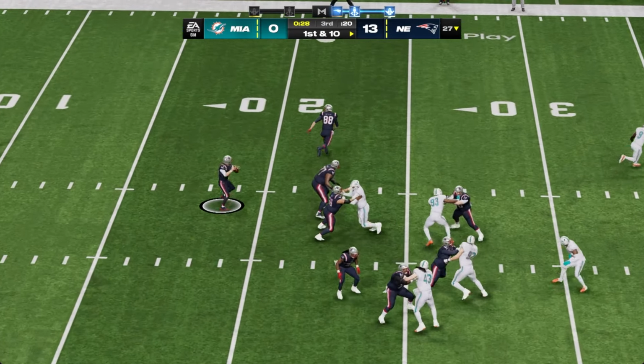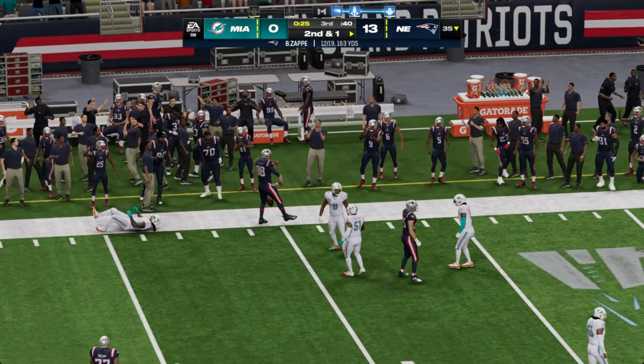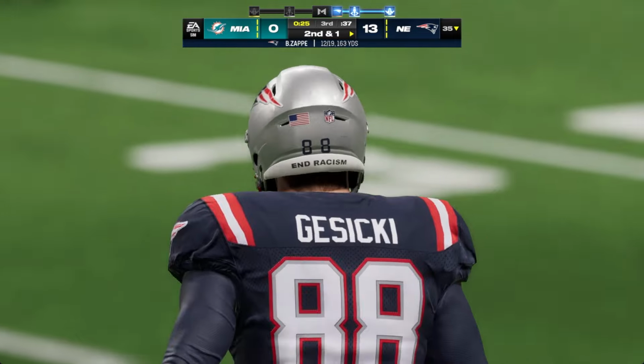Going play action here with Zappi. Throw left side here, complete to the tight end, Gesicki. And he's out of bounds, able to take this one up to the 35.